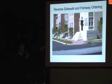Note here the grass parkway between the sidewalk and the street. So often, even in brand new developments downtown, you see just the opposite: a little thin sidewalk right next to the street with a grass buffer to the building. Wherever the right-of-way permits, it should be like this.